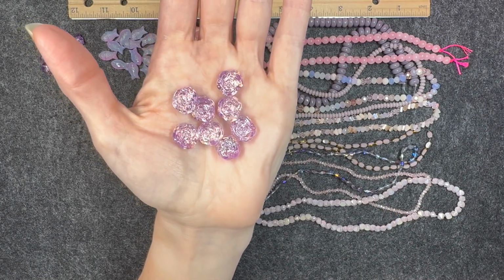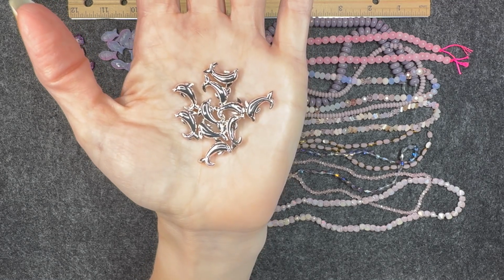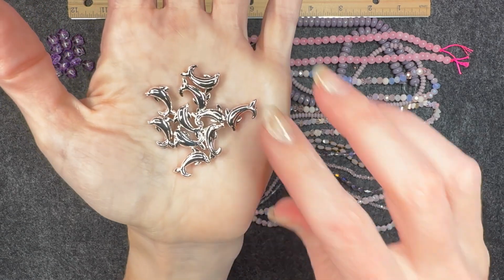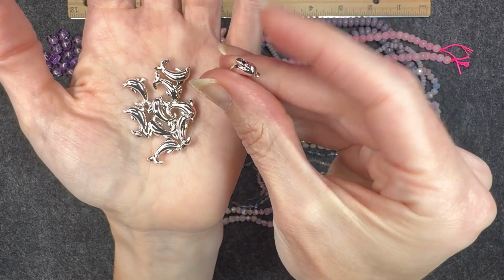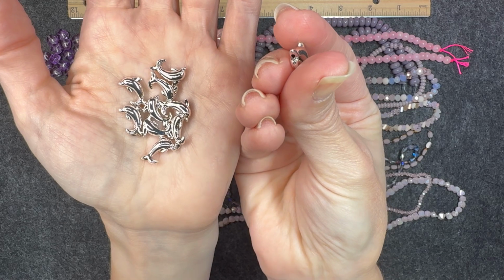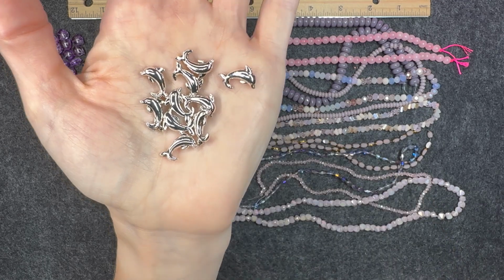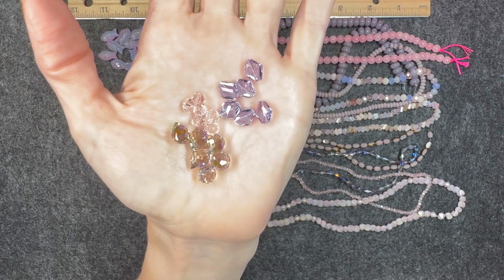Very bright, very nice. Pack of 10, 16 by 10 by 5 millimeter antique silver tone alloy dolphin beads. And these are really cool. The hole goes through the top there, through the tail. So the hole goes across the top like that. So that's really cool.